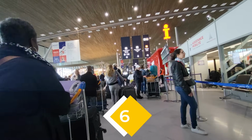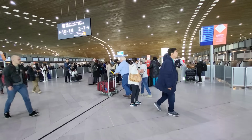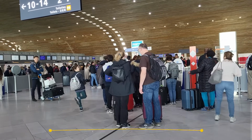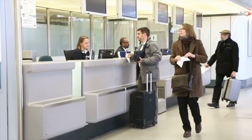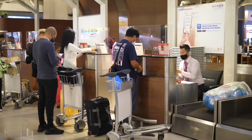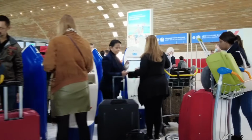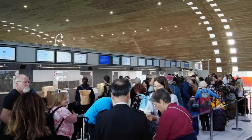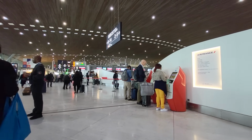Now, once you get to your check-in counters area, this is where you may experience your first slowdown or delay. Depending on the time of day and whether you're in high season, this may take 30 to 60 minutes alone. This is why I prefer to travel with carry-on only, so I don't have to stop there. But I understand that that may not always be possible. Many of them will have self-check-in kiosks where you'll print your luggage tags and then wait in line to drop off your luggage. Now, don't worry, there's usually plenty of staff to help you if you need help with your luggage tags.